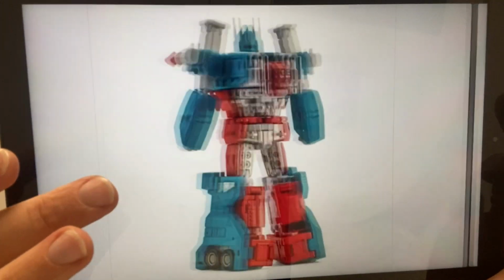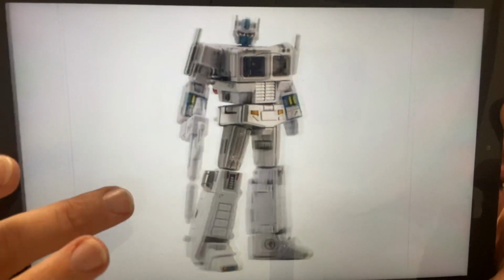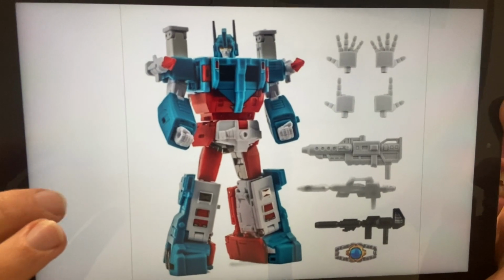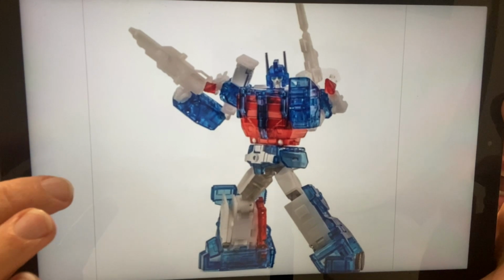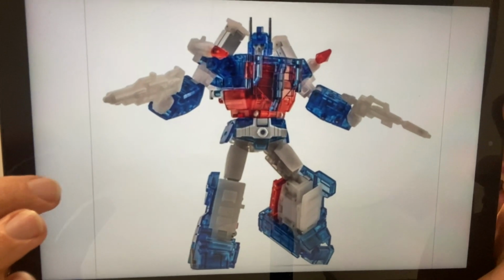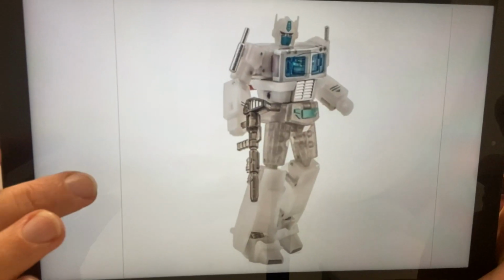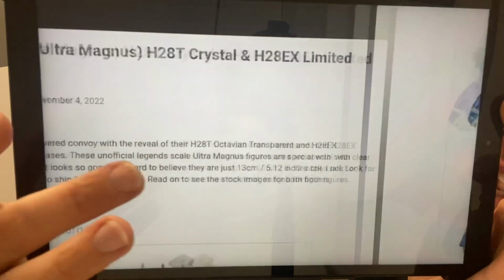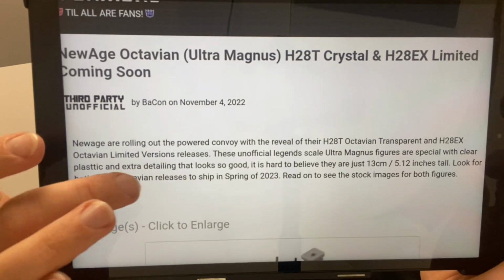And I would love to be able to just get all these and video review them all the time for you guys, and for myself, just to see how good they look. Now we've got all the parts and accessories that are going to come with him. Then we've got the crystal edition, which I think looks even better. Absolutely stunning. So impressed by this guy. And Newage in general, it's got to be one of my collecting goals in the future to start buying Newage products, because I just think they are absolutely stunning. There we go, there's the bit of the write-up, exactly what I just said. Look, he's 13 centimeters tall, and they're going to be released in spring 2023.